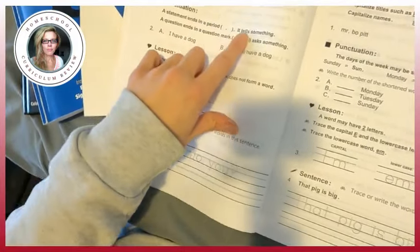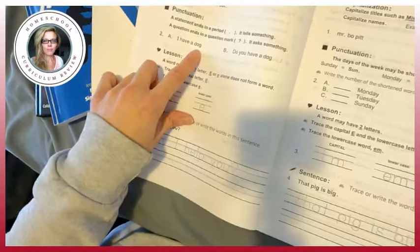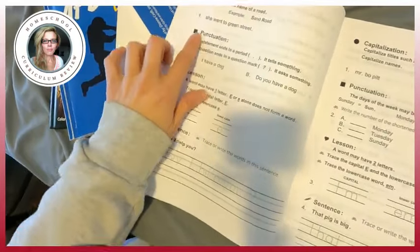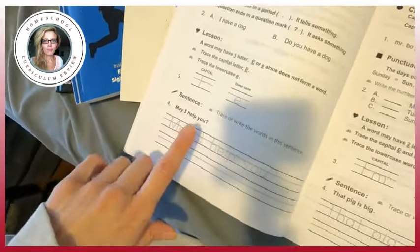So yeah, it kind of has everything you need. A statement ends in a period, it tells something. A question ends in a question mark, it asks something. I have a dog. Do you have a dog? So you're essentially putting it down there. Oh, remember, capitalization is the name of the road. She went to Green Street, and it starts a sentence. Okay, so we learned that previously.